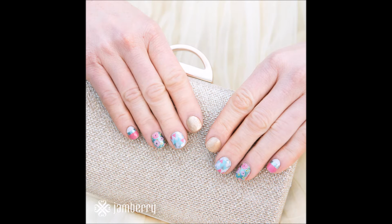It looks a little bit like English Garden. Again, not really sure which wrap that's supposed to be a twist of. So that is the StyleBox for May, called All That Glitters. And again, I got classic, but I will do a separate video on that one.